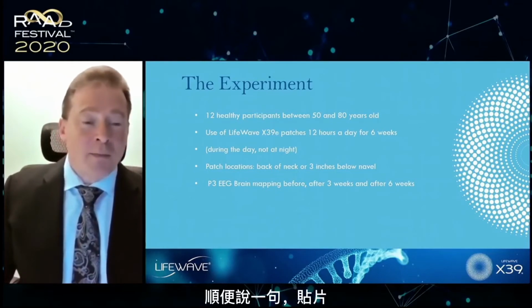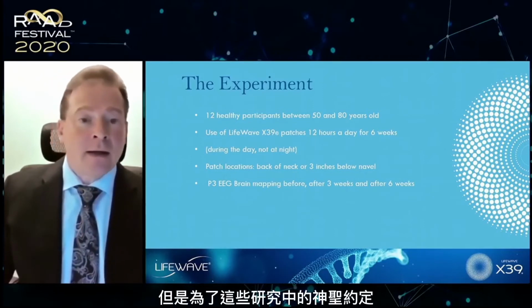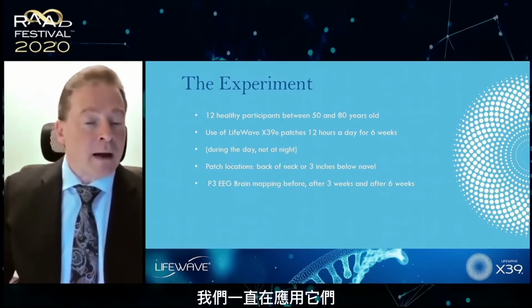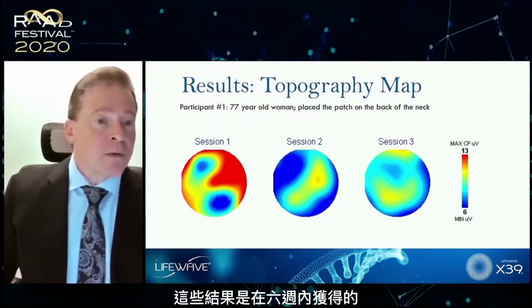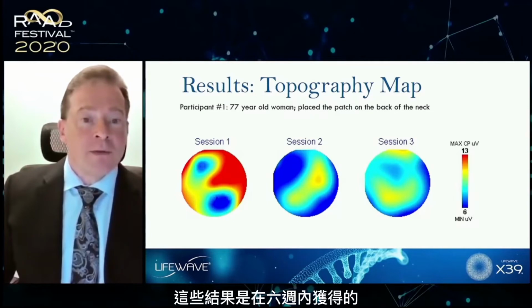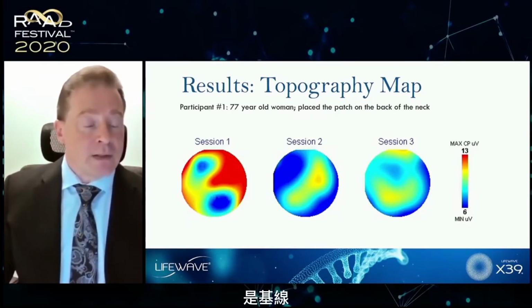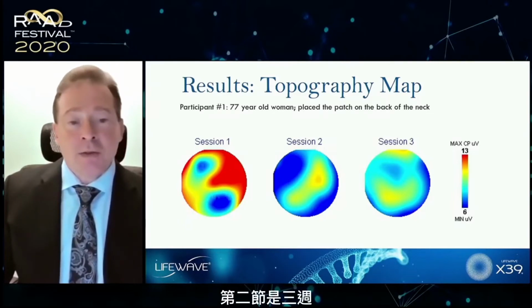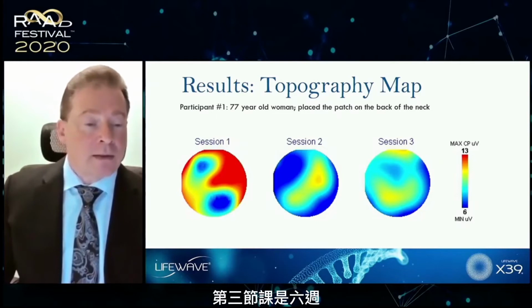The patch, by the way, can be applied pretty much anywhere. But for the sake of convention in these studies, we've been applying them either behind the neck or below the belly button. Now, these results were obtained over a period of 6 weeks. Session 1 on the left is the baseline. Session 2 is at 3 weeks, and session 3 is at 6 weeks.